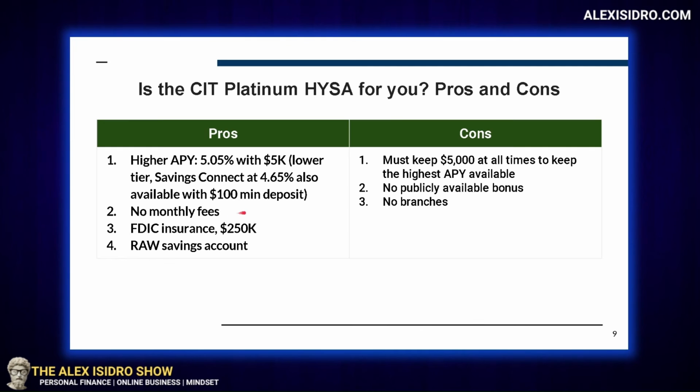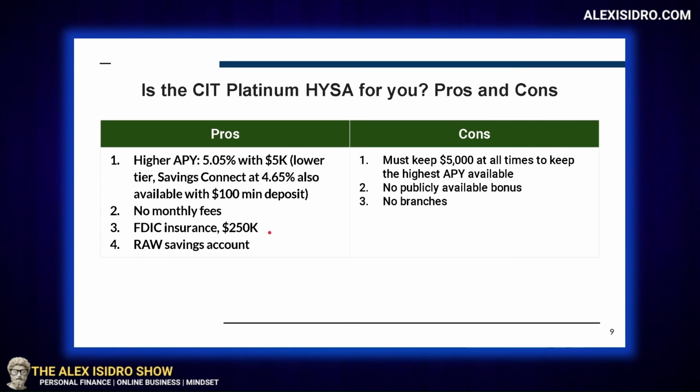Another pro that I see with CIT Platinum is the fact that they don't have any monthly fees, and the FDIC insurance of up to $250K, which is very much standard. And the way that I see it is just like a very much raw savings account. It's one of those things that personally, I look at it as set it and forget it, and then just automate your deposits on a monthly basis and let it grow.